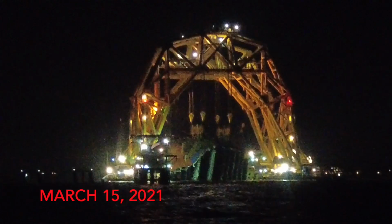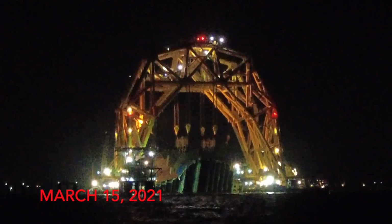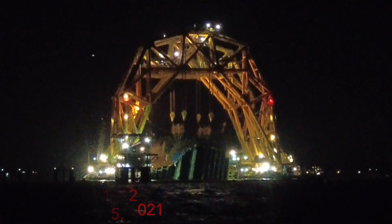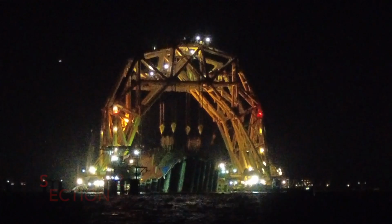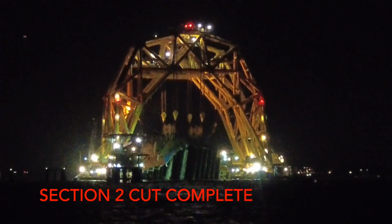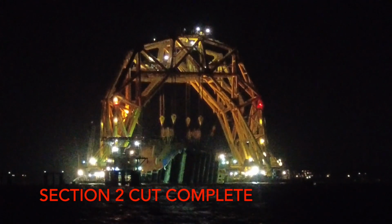Section 2 has been cut. This happened just before 8:30 this evening. We had just not long been finished up from our live broadcast from the wreck site when we got everything set up. The chain popped out and the cut was complete. It was just that quick and easy. Probably the easiest breakthrough that we've seen through the project so far.